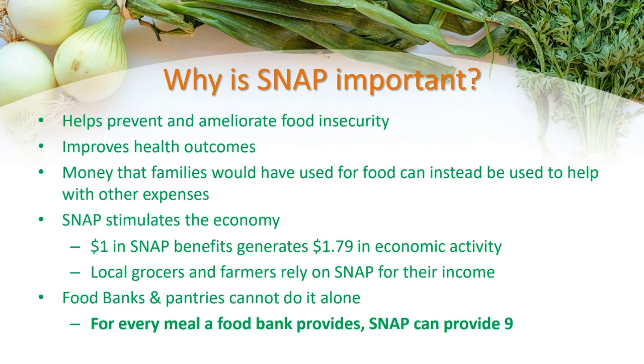Money that a family would have used for food can instead be used for other expenses, such as utilities, unexpected expenses, clothes, gas, birthdays, even Christmas. Money they would have used for food can now be used for other things that help a household function and run. It also helps stimulate the economy.